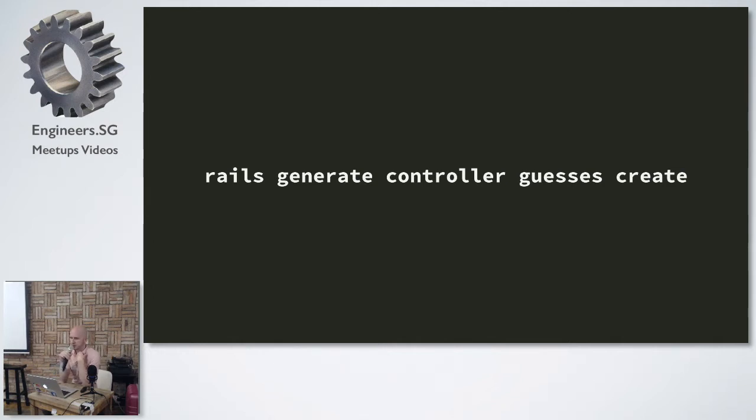With this generator, you can see that a different set of files are generated by Rails. It generates a controller file, of course. It also inserts a route in our routes file. It creates some views for us, and it also creates some other stuff like CSS files.